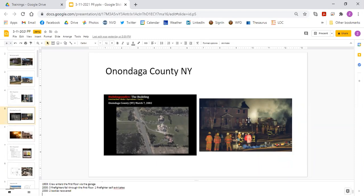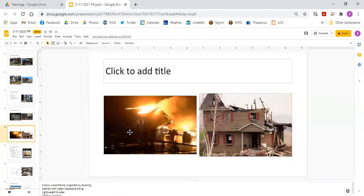And this is what it looked like much later in the incident. You can see fire burned up through the roof. The garage is gone, but this all started in the basement. This is after the RIT occurred, after the Mayday occurred. And this is just another picture of the house later.